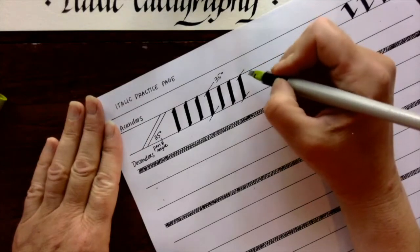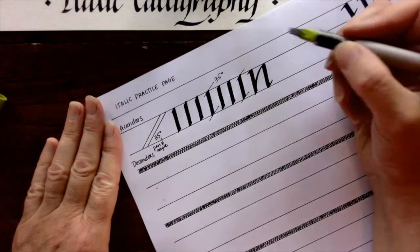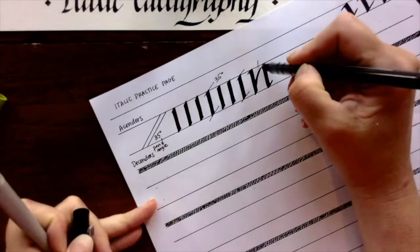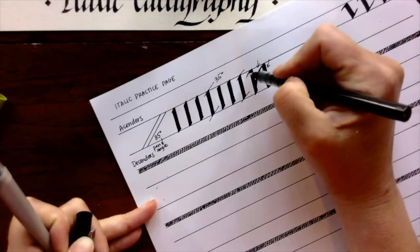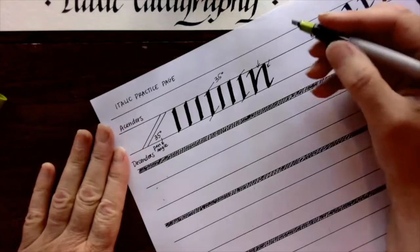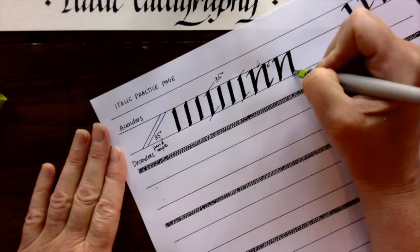So the N is just a stroke down, and then up, and then down, and a little up. So the key thing, you see here, is that we want to show the thins of when it's sideways and the thicks of when it's going straight down. And as I say, this paper bleeds a little bit. This is just regular printer paper, nothing fancy here. So we're going to try the N again. Down, up, up.